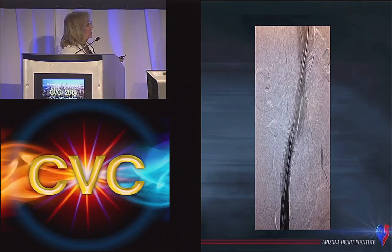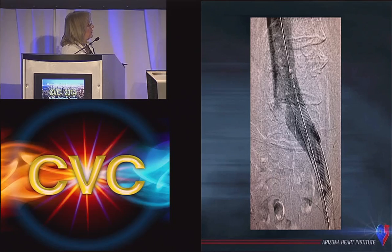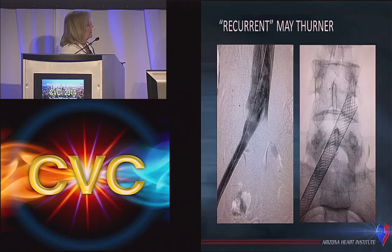It was a young boy who's 19, but he did come back for an additional stent, and that made the flow much better. So when you have competitive flow from the other side or a different channel, it's important to make sure the stent goes all the way up into the IVC. Now this is a second case of a duplicated vein at this level with only one stent and a good result.